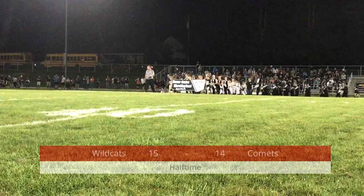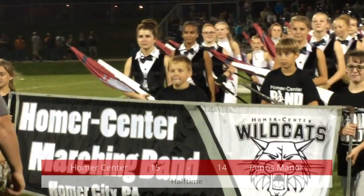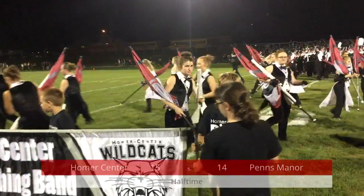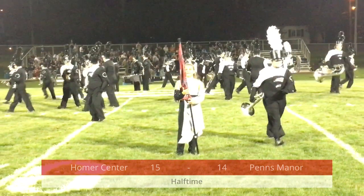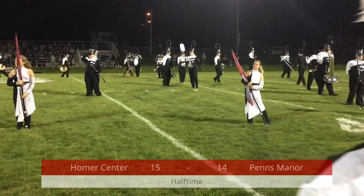Region 11 Class 3A champions, the Homer Center Wildcat Marching Band. The 75-member marching band is under the direction of Mr. John Stolarz and assisted by Mrs. Shalise Stolarz, Ms. Kayla DeArmond, and Mrs. Karen Marshall. This year's drum majors are Emily Marshall, Amira Elliott, and Madison Succarelli. This year's show features music from the James Bond movie franchise and includes the James Bond theme, Skyfall, and also Live and Let Die. Please enjoy our 2018 production entitled 007.